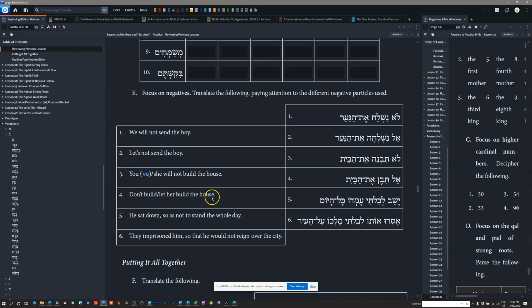I think it confuses the imperative and the jussive. I think I would translate this as may she not build the house, or even I don't want her to build the house. Could be a very interpretive way of doing it, or let her not build the house. But when you say don't let her build the house, that really comes across to me as an imperative, and that's not what we have here.